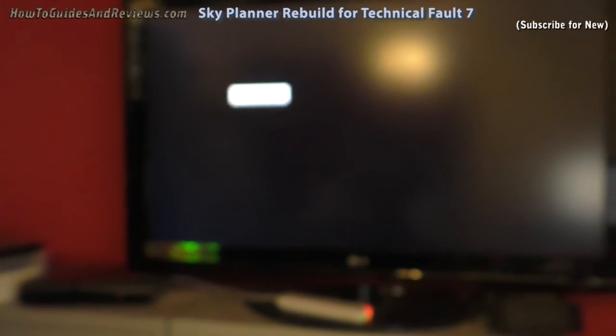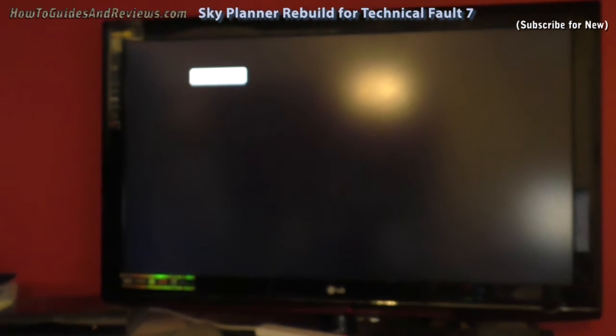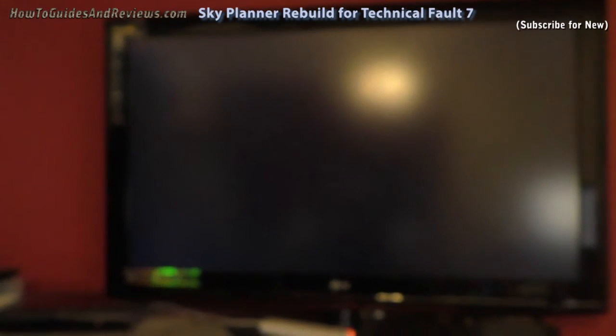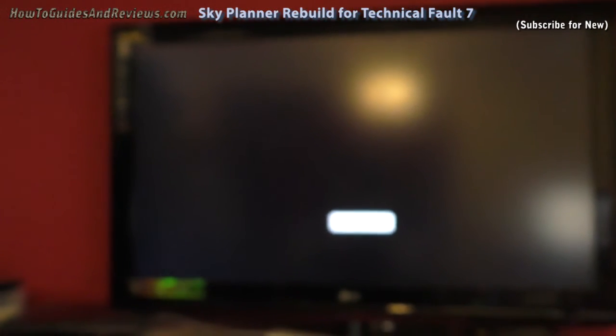So the steps are this. First, you need to make space, delete to at least 15%, but the more the better. You know, if you can delete 50%, that would be great, but I don't know. I just delete it to 18%.